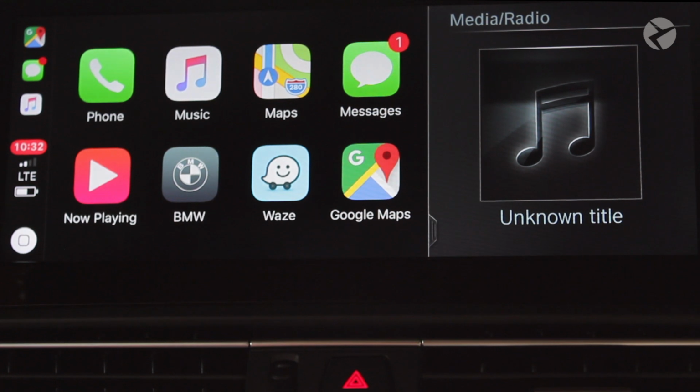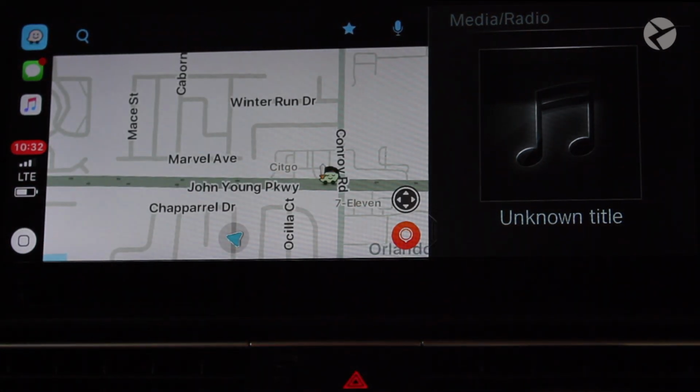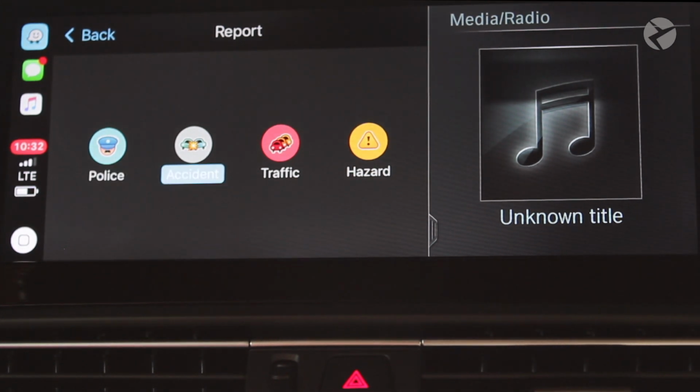Now, Waze is the largest community-based GPS navigation app, and it can alert you and others to such things as accidents, alternate routes, road closures, and even police sightings. So you can search just like any other navigation app, but there's also a function where you can mark if you see a police officer on the side of the road, an accident, if you hit bad traffic, or if there's any type of road hazard, you can mark that down so that other users in the program can see.